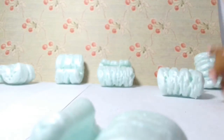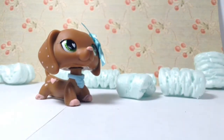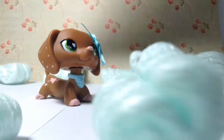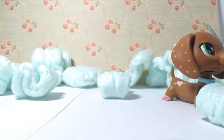Oh my god, guys, I'm so excited. There's bubble wrap. Yes. Packing peanuts! I want to get all the packing peanuts out of here. Nice. Love packing peanuts. Thank you, person. All right, so let's open my LPS because I'm dying. This is kind of a spur of the moment thing.